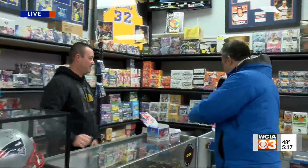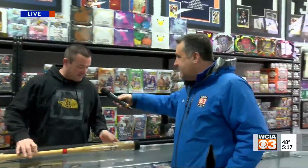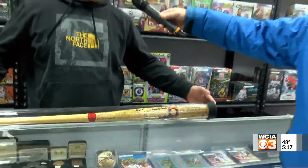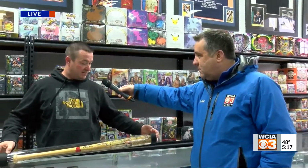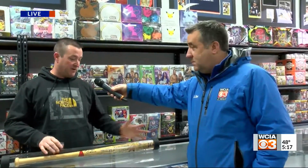And then what do we got over here? We got a bat over here that looks like it's got a lot of signatures. Yeah, so this bat is a Cooperstown bat that is signed by 51 Hall of Fame players, including Ted Williams, Willie Mays, Bob Gibson, Ernie Banks, quite a few others. So it's a super unique item, just taking the time to have these all hand-signed at different times, especially when, you know, quite a few of them aren't around anymore.